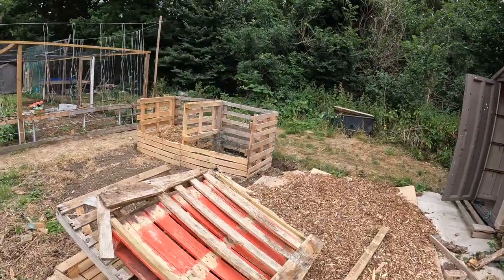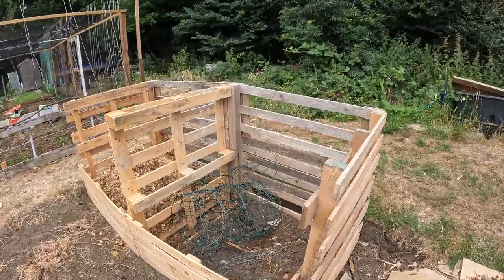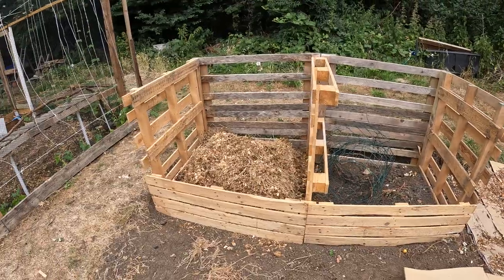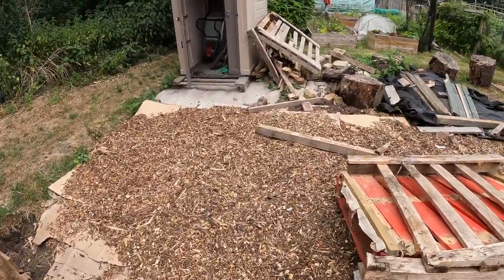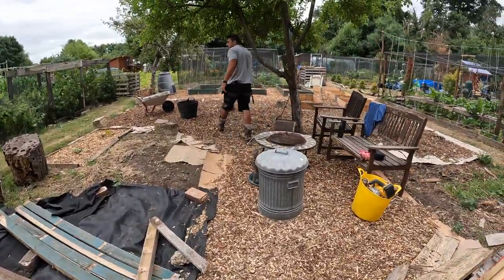Vince has added a few boards from the pallets onto the back of the compost bins. I filled up some compost with some of the manure that was delivered. So that's the progress so far.